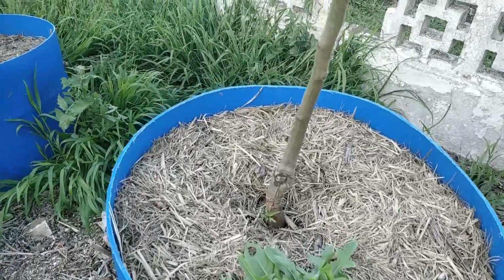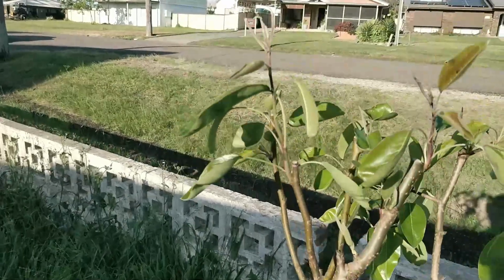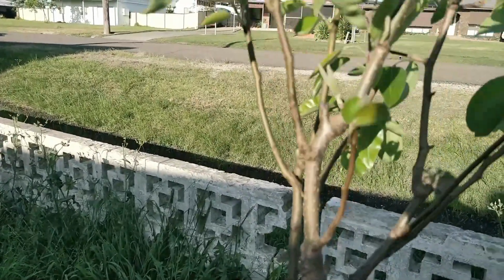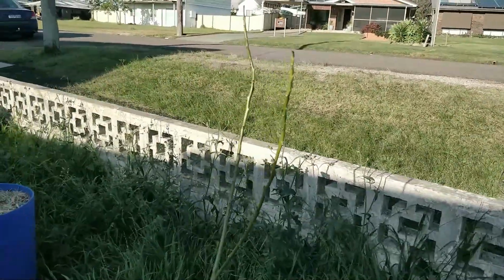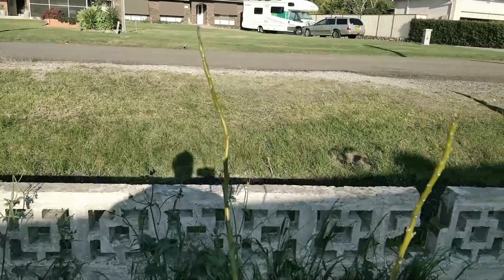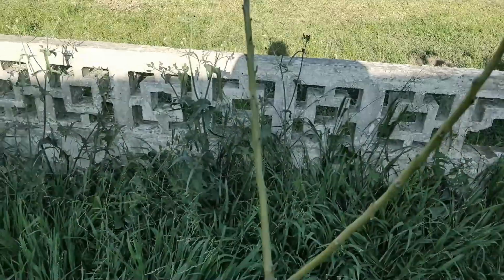We've got some lettuce in the bottom there for seed. This is the bare root trees that I had. That's the pear. What else we got? Now something's eaten my avocado tree. But we'll see what happens with it.